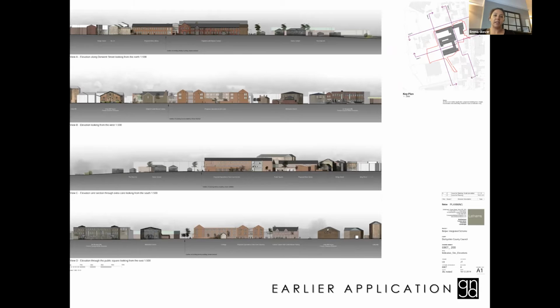So to begin the story, there was an outline planning application by Latham Architects for a scheme on the site that was approved in May 2015. This project has a long history of different requirements and different briefs. It's spanned over a long period of time. So that was one of the original earlier applications. And then we were commissioned through competition to bring about the project that you see today.